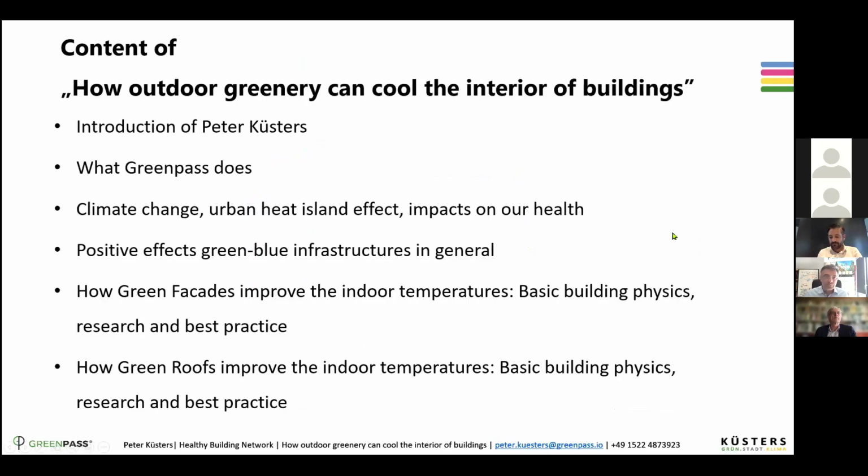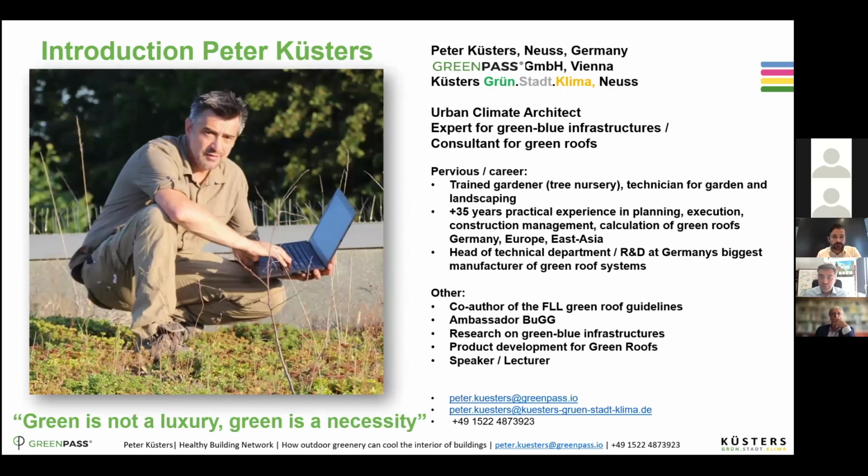So a short introduction of what I will talk about today: I will introduce myself a little bit, and what GREENPASS does, but I don't want to talk too much about GREENPASS. That may be another topic. Climate change, we have seen a little bit from Wouter already, so I don't have to talk too much about this. Then I come to the core of this presentation, the positive effects of green and blue infrastructures in general, and then how green facades can improve the indoor temperatures, and how green roofs can as well improve the indoor temperatures.